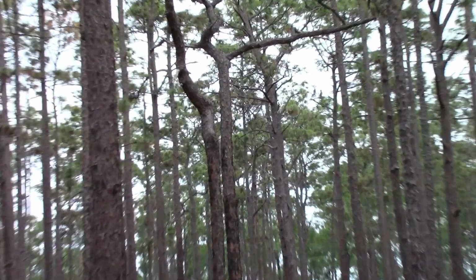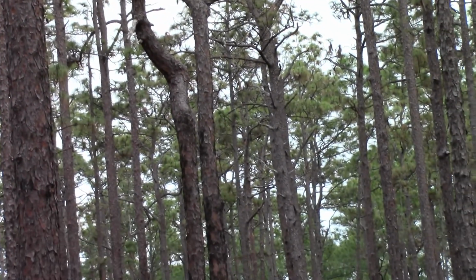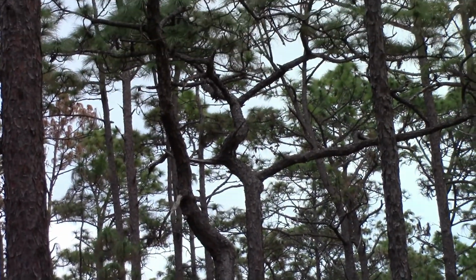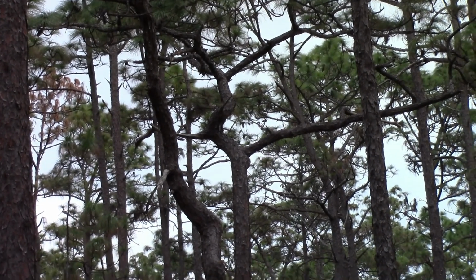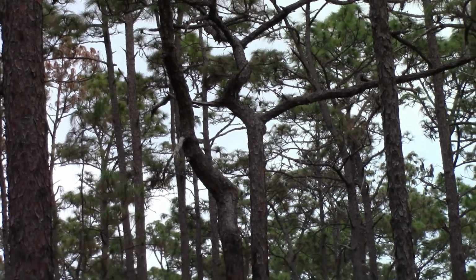Here's another pine tree that had some odd shapes to it. Actually, both of those right there. Both of those pine trees right there together, close together, they have odd shapes to them that you don't normally see.